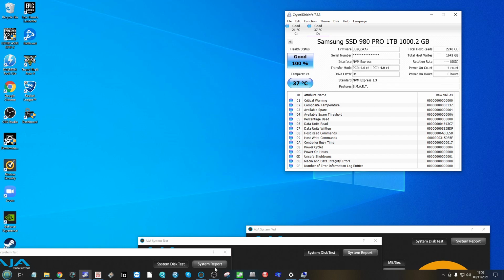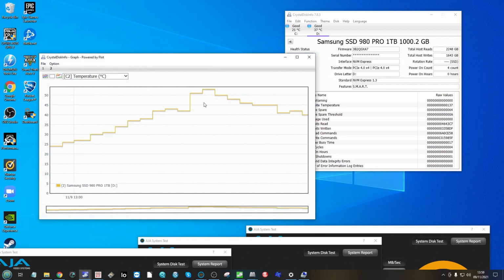I've got to go through that right now. Let's get that up on screen. At the very highest point, and this was during the 4 gigabyte Atto disk benchmark test there, we can see that it reached only as high as 53. Now, of course, we were using that Elatang heatsink, and we will be revisiting this test at a later date when the Samsung 980 Pro arrives in December 2021 with that first-party heatsink.